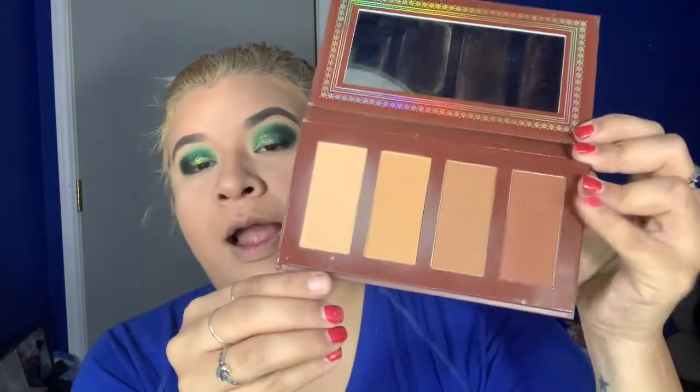Next is another brush for my bronzing. This is the Wet n Wild P53. This was like the dragon, I think it's like that fire and ice collection or whatever they had. I love that brush. And this is the Ace Beauté. I think it's like this palette right here. I love this. I use these two a lot mixed together.